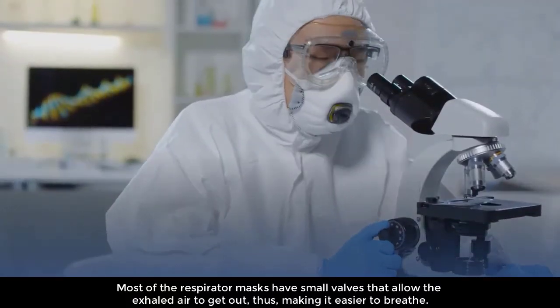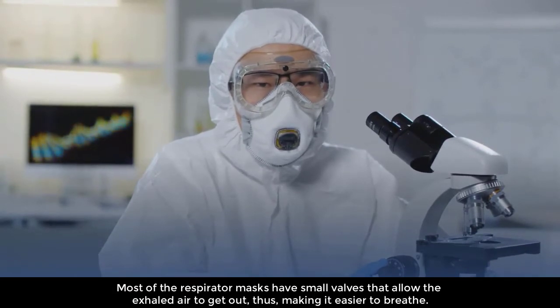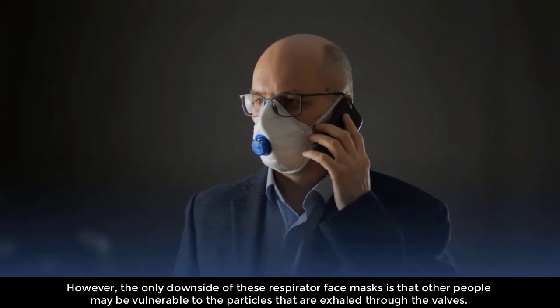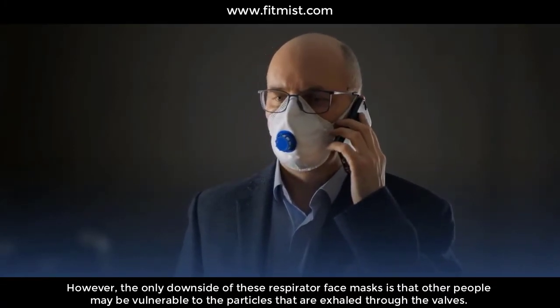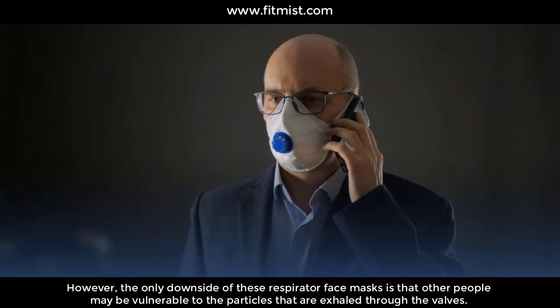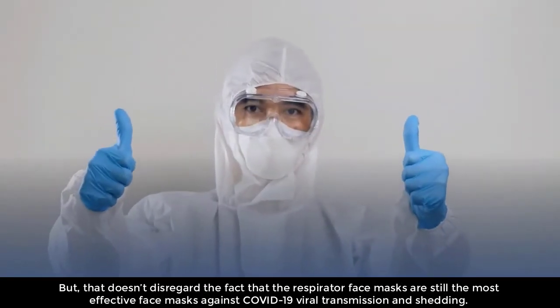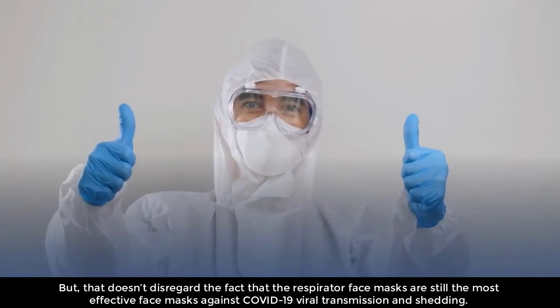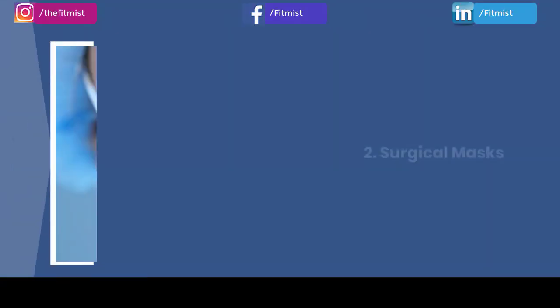Most of the respirator masks have small valves that allow the exhaled air to get out, thus making it easier to breathe. However, the only downside of these respirator masks is that other people may be vulnerable to the particles that are exhaled through the valves. But that doesn't disregard the fact that the respirator face masks are still the most effective face masks against COVID-19 viral transmission and shedding.